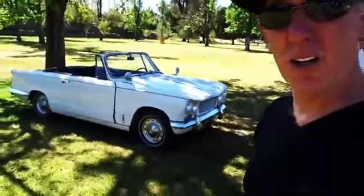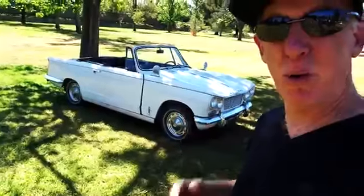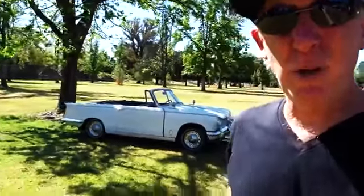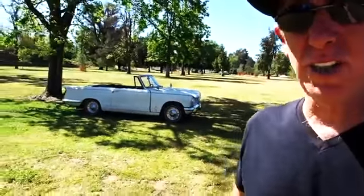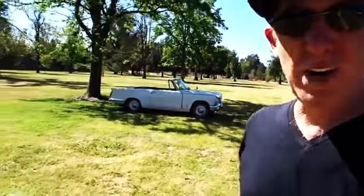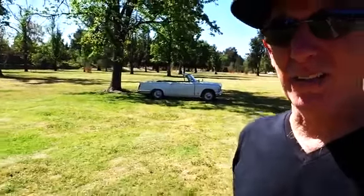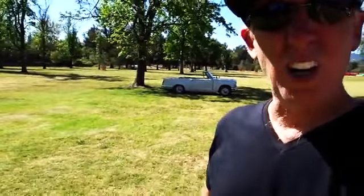Tucked out here, way out in the corner, is a little tiny Triumph Sport 6. Very rare, you don't see these things. But as I pull away further and further, you'll notice there's nothing around it. It's all by itself as far as the eye can see. Poor little car.